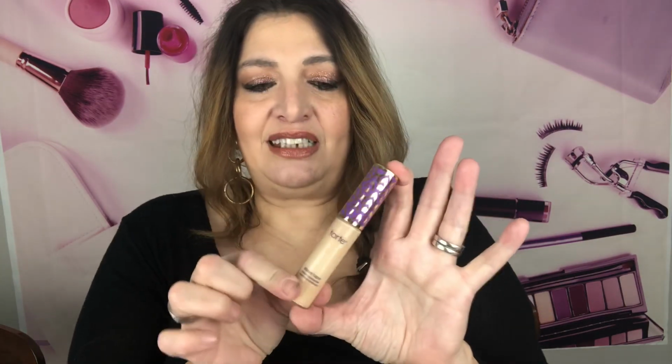Now, this is the hydrating formula. With the dry matte one, I find creases under my eyes, and I have some lines and some deep bags, like hollows under my eyes. I'm lucky they don't get puffy, but they do get sunken in, and I find that really hard to disguise, and the Shape Tape is really, really good for that. I like the hydrating one because it doesn't crease up on me.